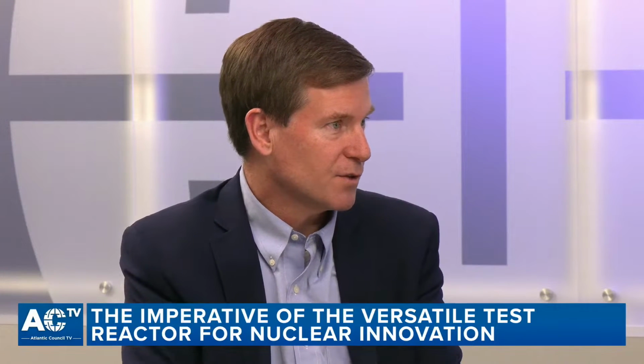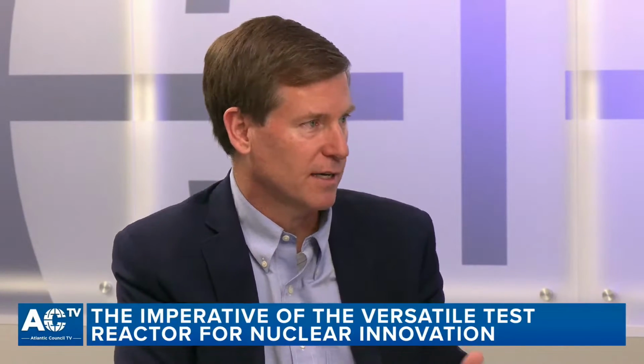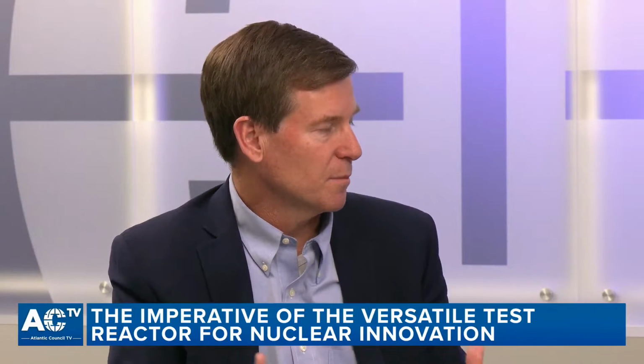Well, it was the Advanced Test Reactor. Before that, it was what we called the MTR, the Materials Test Reactor, the Engineering Test Reactor, and other capabilities that were there in Idaho and across the broader DOE system that enabled the fuel and materials and other advances that were needed to make that happen. The same sorts of advancements can be achieved if we build the necessary toolkit to support the full range of next generation nuclear.